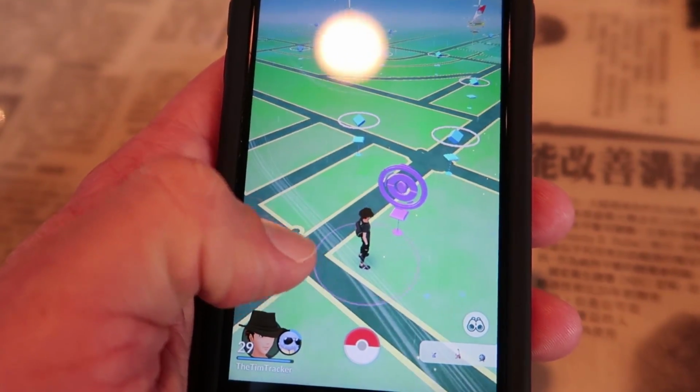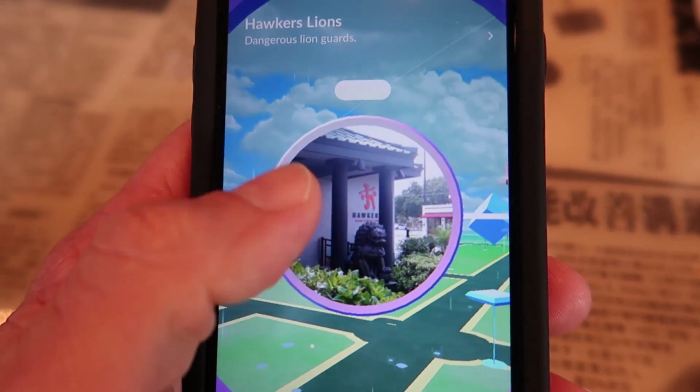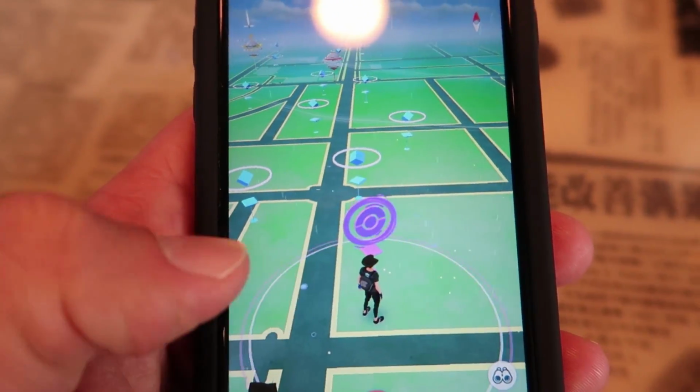Fun fact, this is a Pokestop. So, if you're playing Pokemon, you can come here and get your Pokestop in. There were Pokemon here, but I caught them all.